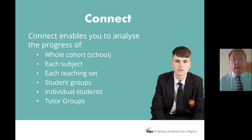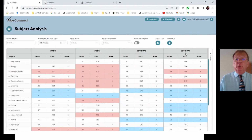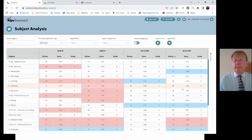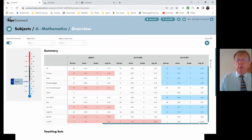I'm going to dive into Connect and just give you a simple view of how it might work with you. I'm going to look into subjects first. I've got A-level data at the moment, and I've got two current grade points, one just before Easter, one before Christmas, and my targets and 2019 results. I'm going to sort by entries to bring the biggest subjects up to the top. And I can see that of my most popular subjects, maths is an issue, so I'm going to dive into maths. This will bring up the maths subject page, which gives me lots of information, and the head of department lots of information too. But as we can see, current data is not where we'd like it to be.